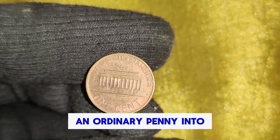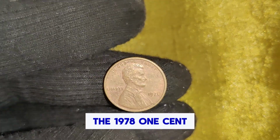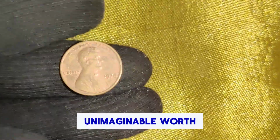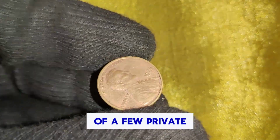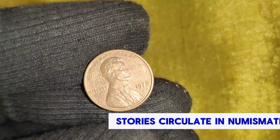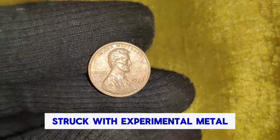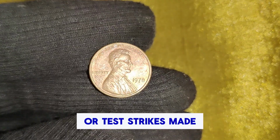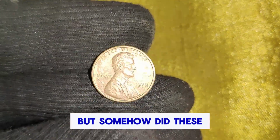These errors can turn an ordinary penny into a highly valuable rarity, but the real legend, the one that elevates the 1978 1-cent coin into the realm of unimaginable worth, is tied to extremely rare varieties that are said to exist in the hands of a few private collectors or hidden in collections where the world has not yet seen them. Stories circulate in numismatic communities about certain 1978 pennies struck with experimental metal compositions, or test strikes made by the mint, or special proof-like strikes that were never meant to leave the mint but somehow did.